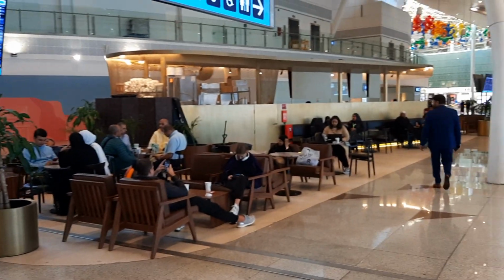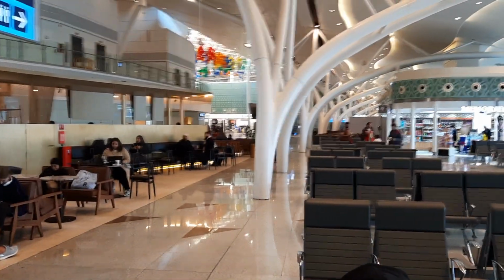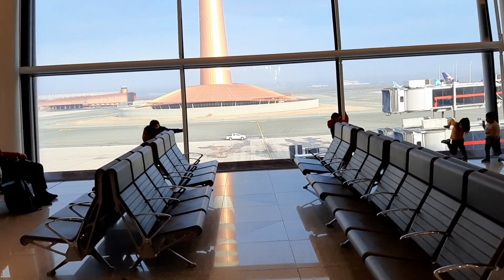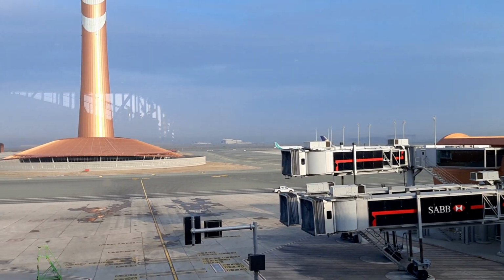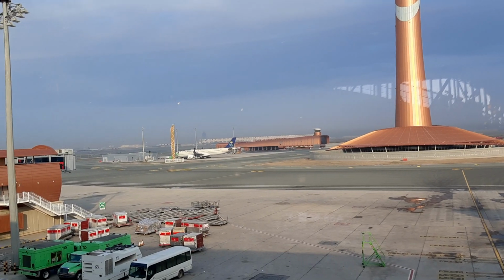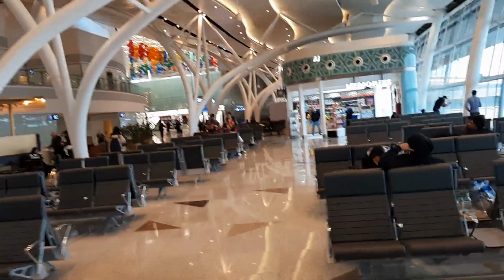So the big duty free is on this side. This is the sitting area, coffee areas. Here you have a view of the airport. It's sunny weather, good weather, nothing, no thunderstorms, no rain. So let me make a quick round of this airport.